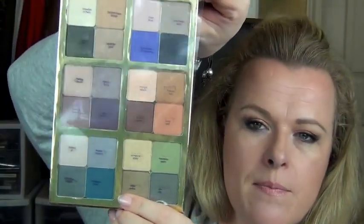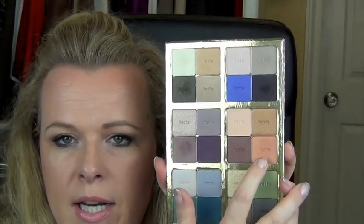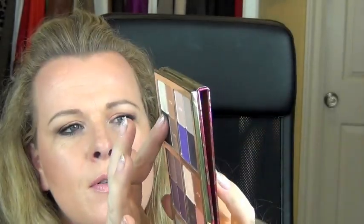And it is the eyeshadow. I have marks on it because I already used it. It is the eyeshadow palette. You get 1, 2, 3, 4, 5, 6 quads. And there's a piece of plastic here with all the names on it. Now, this morning I used this colour here, and I used this dark colour here. Let me show you those.